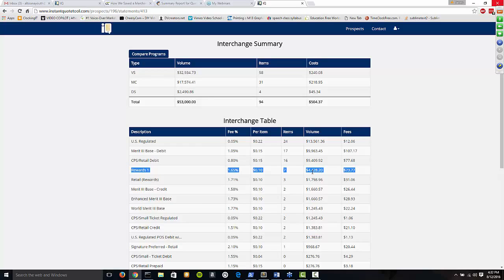My point is, you have to understand my algorithm has to be designed to not only predict interchange, but also to predict consumer behavior based on that business type. And I'm not predicting consumer behavior correctly because this is not the right business type. Hopefully that makes sense to everybody.